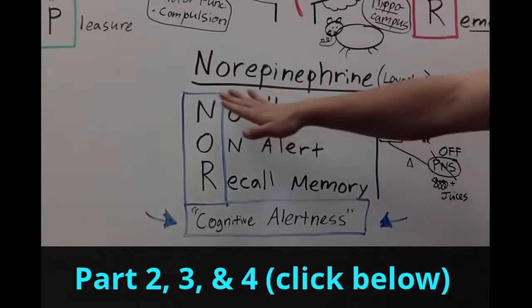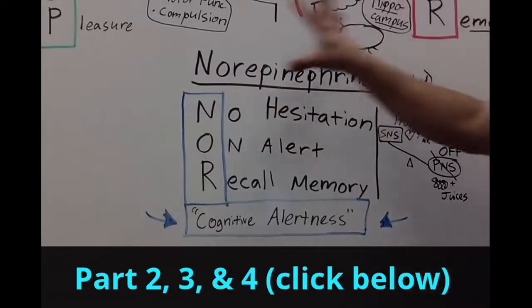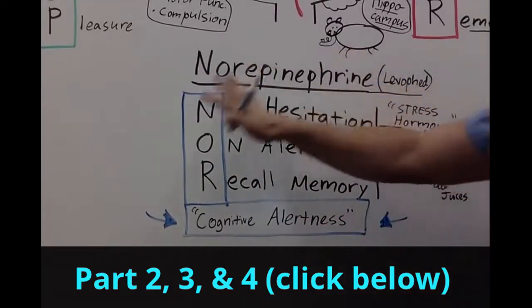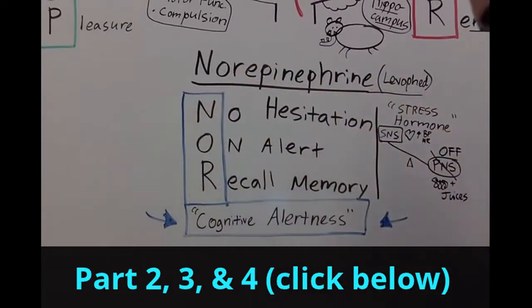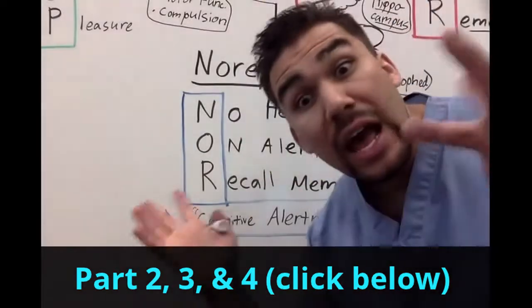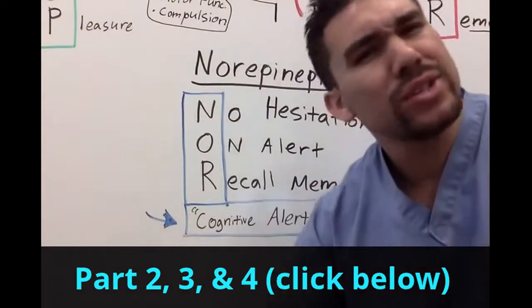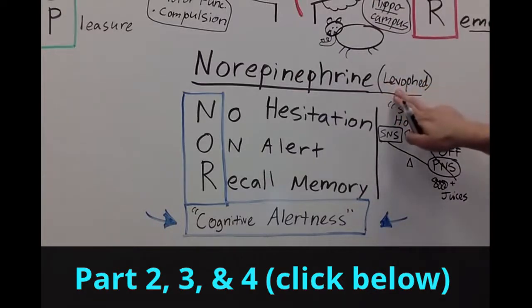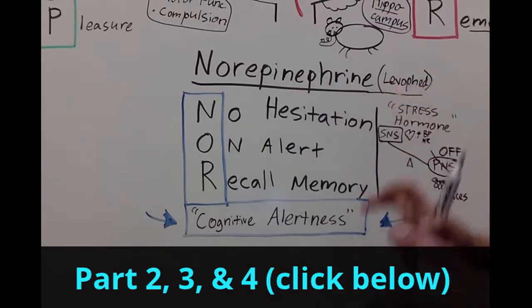Next is your norepinephrine. And this primarily we see with our MAOI drugs, which we'll get into, as well as our atypical antidepressants. Okay? So if you guys are wondering what I'm talking about, relax, we're just going over the patho. So, norepinephrine, also known as Levophed inside of pharmacology.